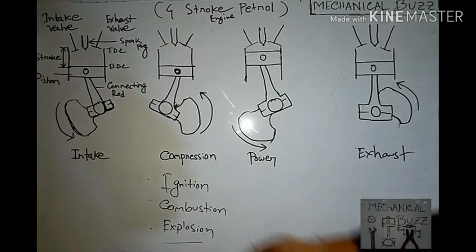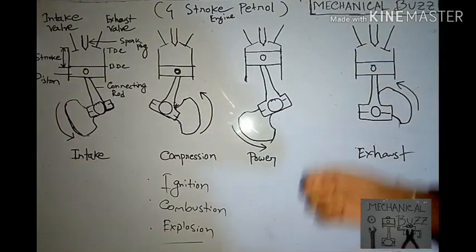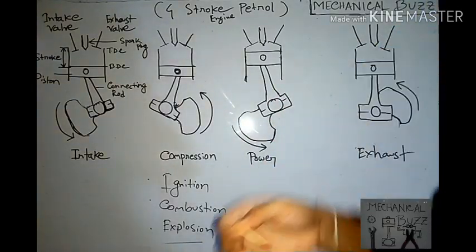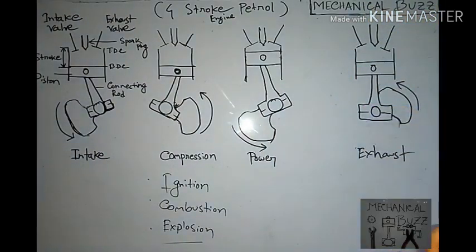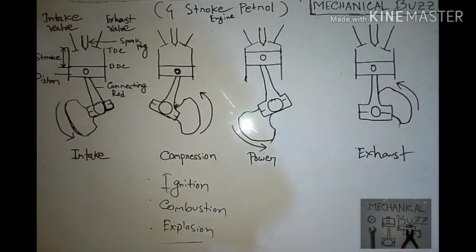Consequently, what follows is combustion. Burning is called combustion in chemistry. Anything that burns undergoes a combustion reaction. Anything that burns is a chemical reaction, and that reaction is called combustion. We will talk about it a couple of minutes later.